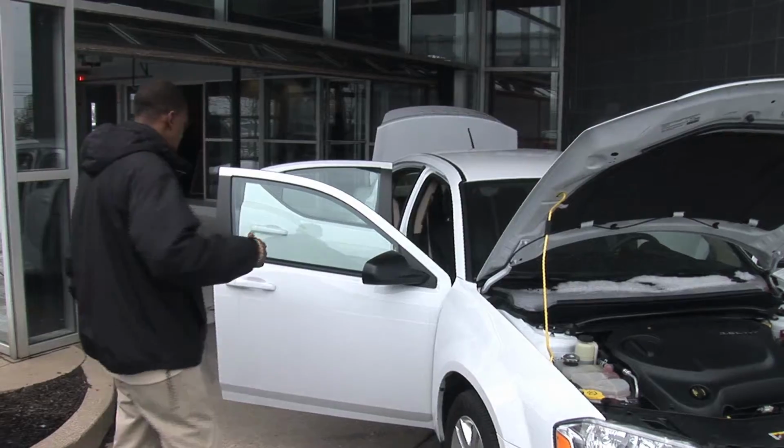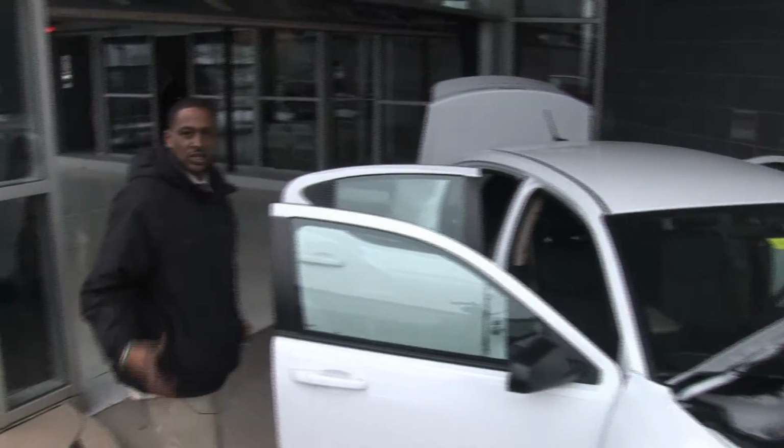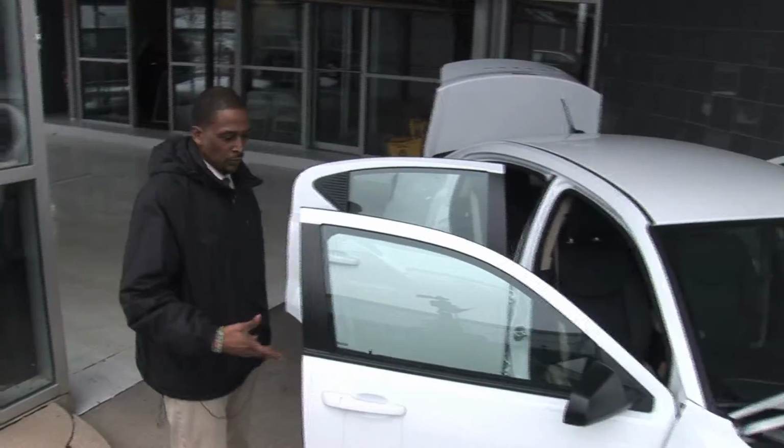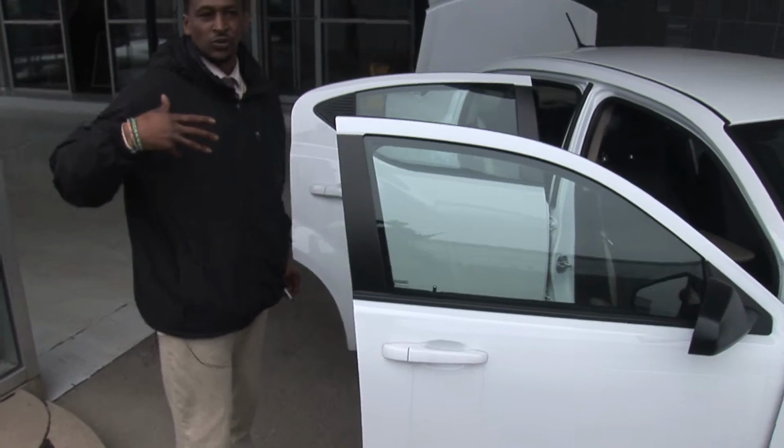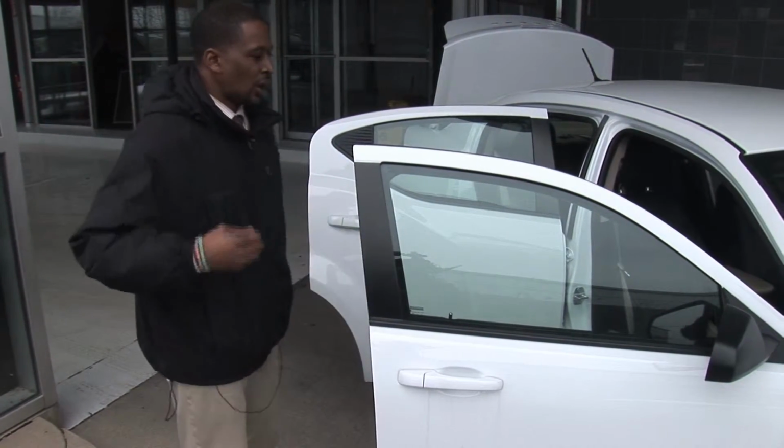Now, if you come around here also, another safety feature, if you can hear that, it's called a side impact beam. It's a strip of metal that goes down the middle of the driver and passenger side to keep a side collision from occurring, to keep all passengers and drivers safe.